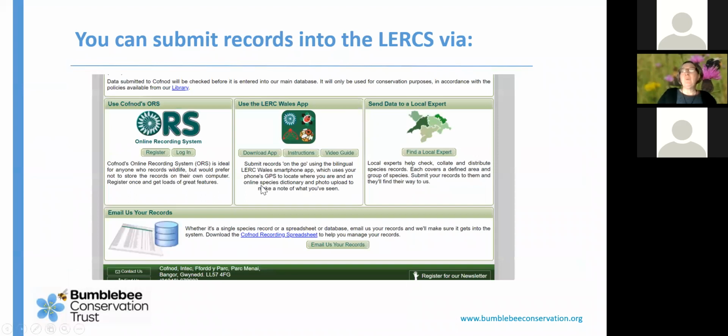Now, there are several ways you can do this. This is something you can do if you've got children about the 8, 9, 10 mark in age who are really interested in wildlife. You can do it with them as well, because you can submit records of anything: robins, blackbirds, oak trees, whatever you want, not just bumblebees. But each local environmental record centre has 4 ways to submit information.